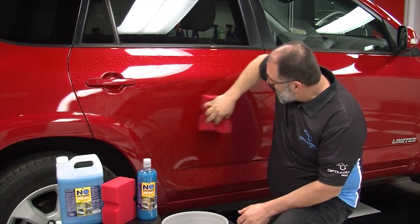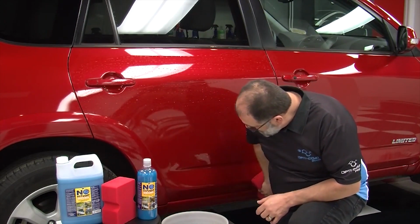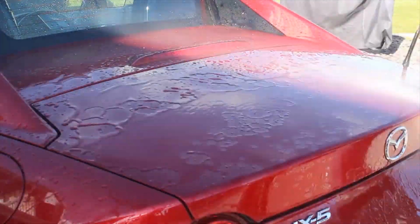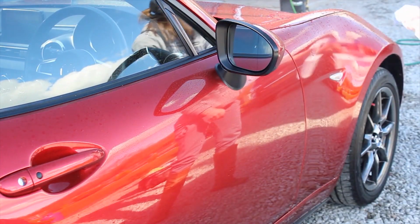The wastewater in the bucket can be used to water the lawn or disposed of into a sink where it will be treated. Other additional benefits of No Rinse Wash and Shine are faster washes, the ability to wash anywhere at any time, including washing inside the garage during winter, no messy runoffs, and a better looking finish.